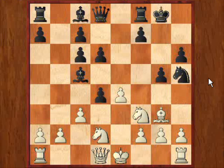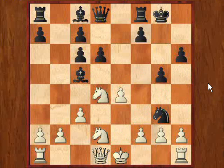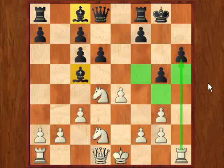Now Svidler takes with his knight, and this has a number of advantages. It attacks the pawn on c6, it also attacks the knight on h5, and it also keeps an eye on the f5 square, which has become weak in white's camp. Now, first, in order to save his knight on h5, Ivanchuk now also takes the other bishop on g3, and Svidler recaptures with his h-pawn.